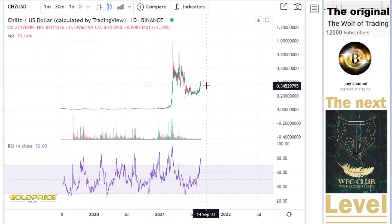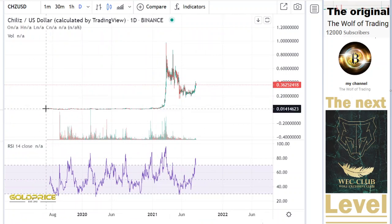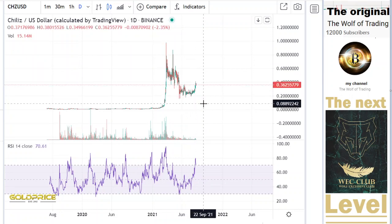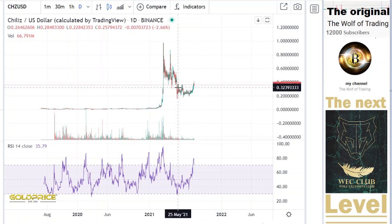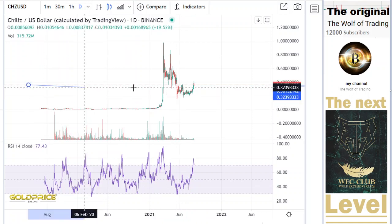If you look here at the chart, you can recognize we started from 0.001 cent, went to $1, and reached 15 cent, 36 cent. So the range is between 0 and $1, and we are pendling at 30 cent. And you can recognize that we are not in these levels, we are in this level. So we are near 0.